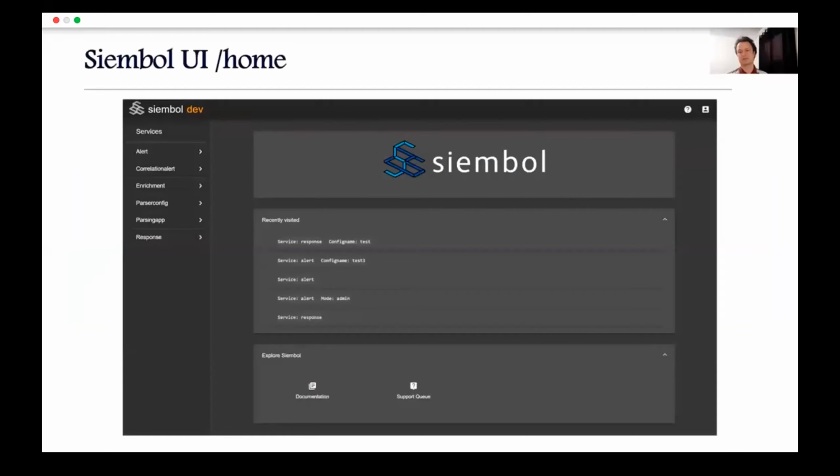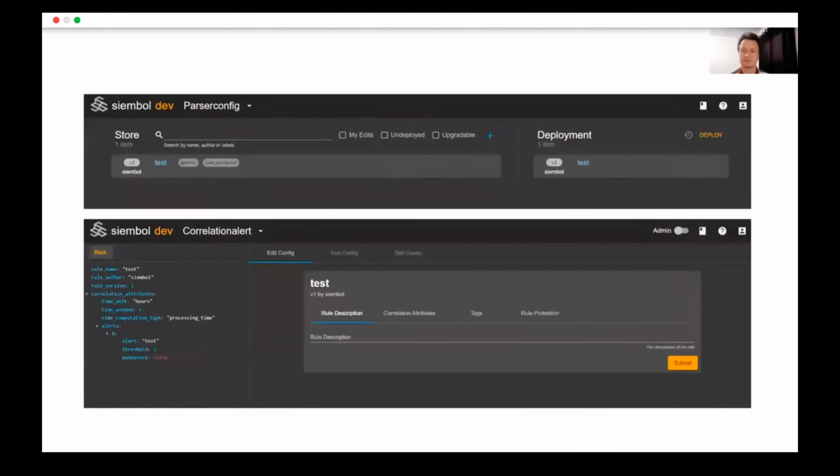This is a screenshot of the Siembol UI landing page. The list of services on the left panel is based on user authorization and permissions. Multiple service instances of the same type can be used by different teams and users in a single Siembol UI deployment. We distinguish between store and deployment of configuration.